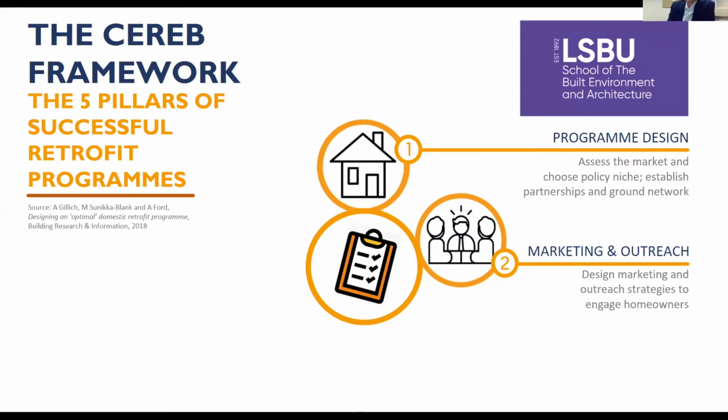Marketing and outreach. The important thing here is to distinguish between the 2 terms. Marketing usually refers to unidirectional information campaigns, things like websites, advertisements, even cold calling to a point, because it's not really engaging and addressing people's barriers on an individual level. Most of the evidence shows that people are not yet ready to embrace this market at scale. We're talking 1 million homes a year, just from a website. They need a more personal engagement with it. They need a bit of hand holding to engage homeowners and bring them through the process.